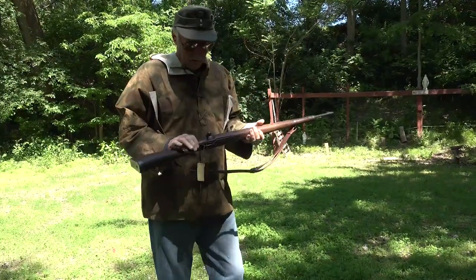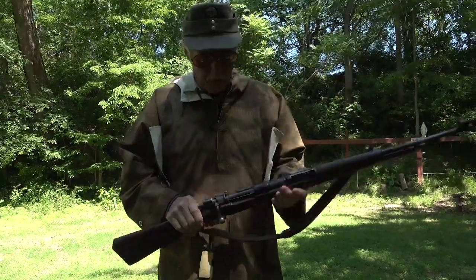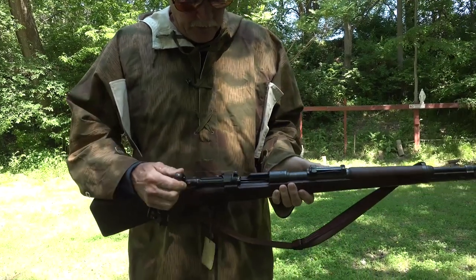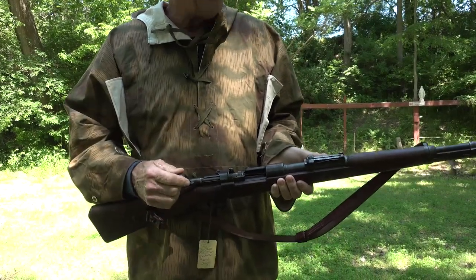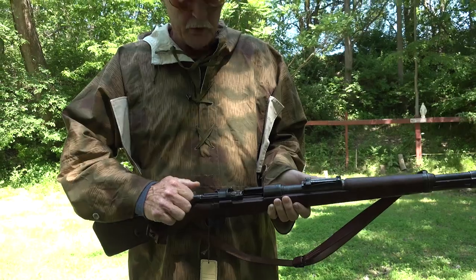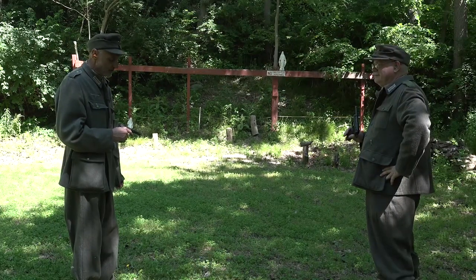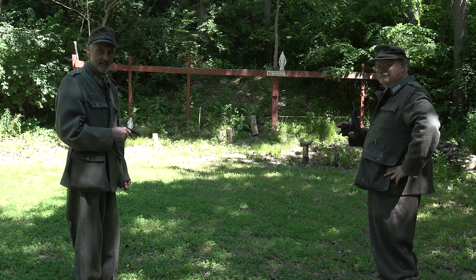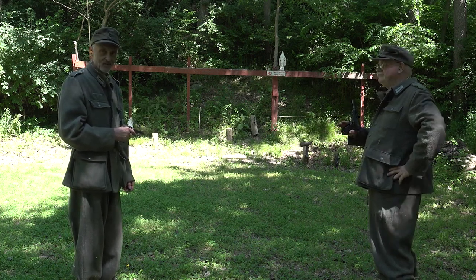Wonderful gun, and like I was saying, these are works of art. The Germans were master machinists. They made these by the millions, and every one of them is just like this one, a smooth action. I have a Browning model 1922 in 32 ACP, and Paul has a German P38 in 9mm. Let's see if they work.